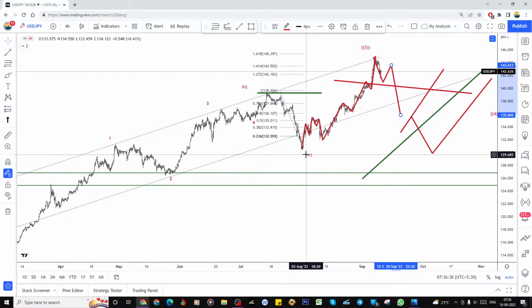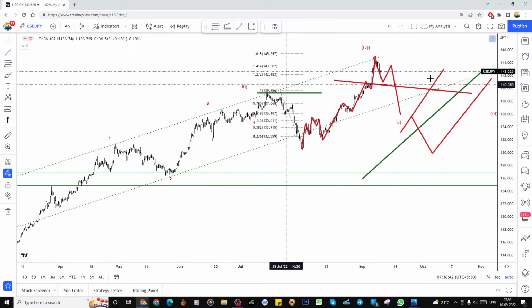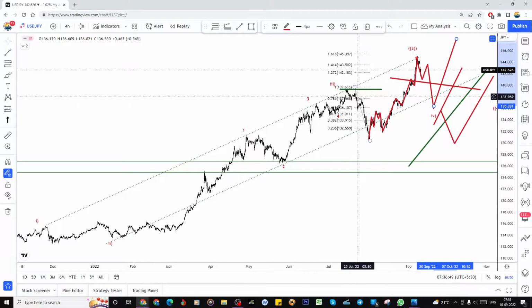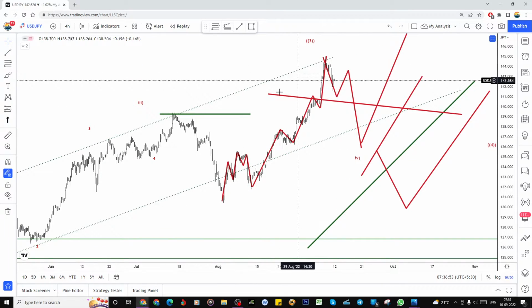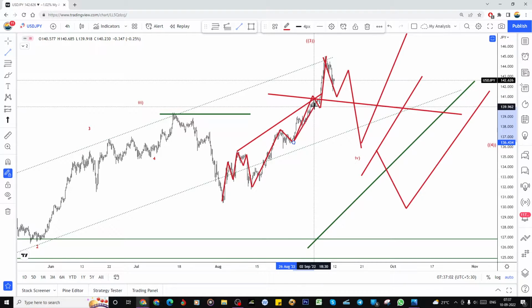So later onwards, this four can be here, and after that one more fifth wave. After that, the bigger fourth wave is also into play. So I'm not so sure what it is doing here. I explained this three-wave structure here, and I am not going to repeat it. So if this is the one, look at this. If this is the one, I already explained.